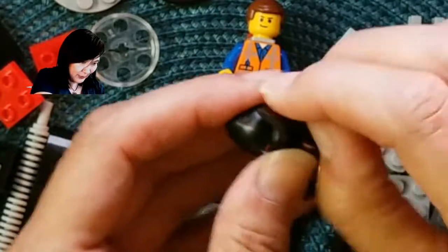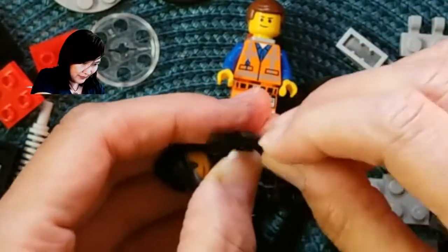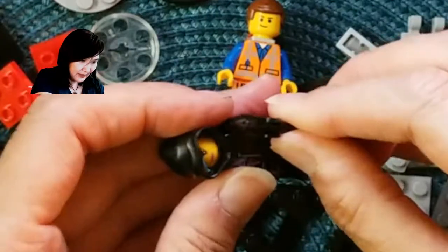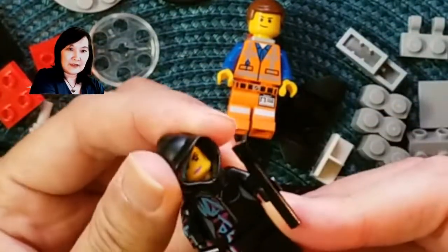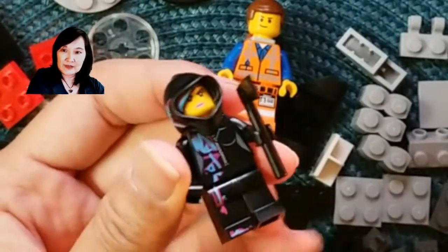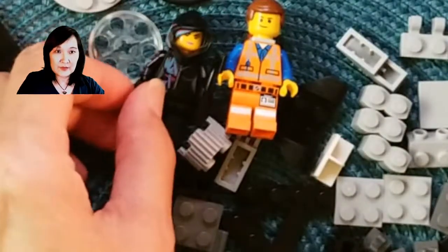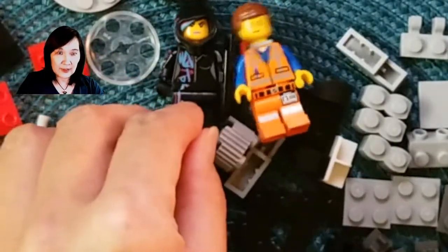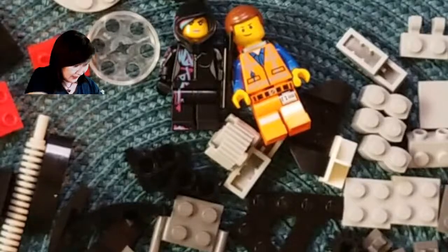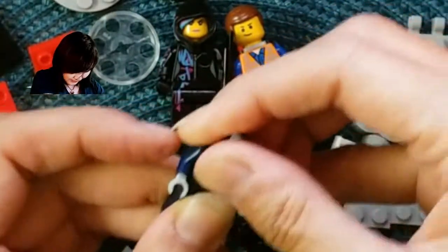It would be good if I can get it to clutch. There we go. All right. That's one pretty cool character. This one is unique to this set and would be a good reason to get it. And then I'm here to rescue you. And then we have, apparently, this one is also unique to the set too.